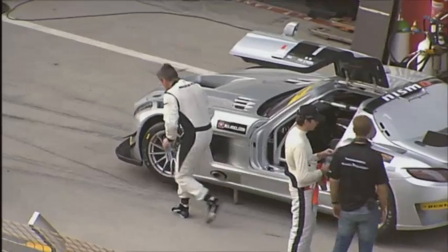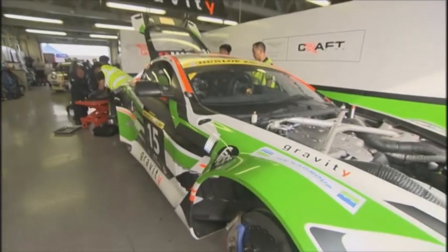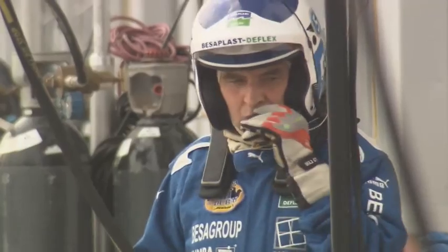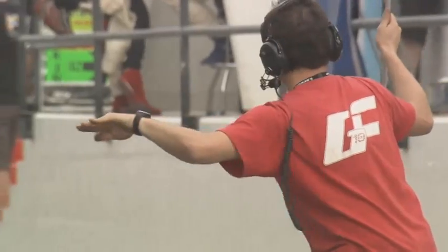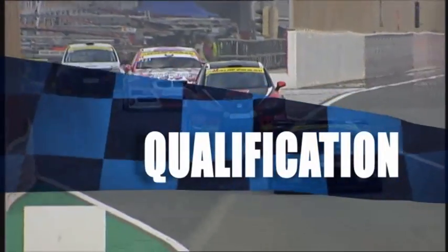82 cars are in the pits, represented by 25 automotive brands with drivers from 41 different countries. A major effort logistically. Under the direction of Creventic, 70 large cargo containers were shipped to Dubai. It is this, without a doubt, that makes the 24-hour race of Dubai one of the most international and colorful races in the world. Qualifying.